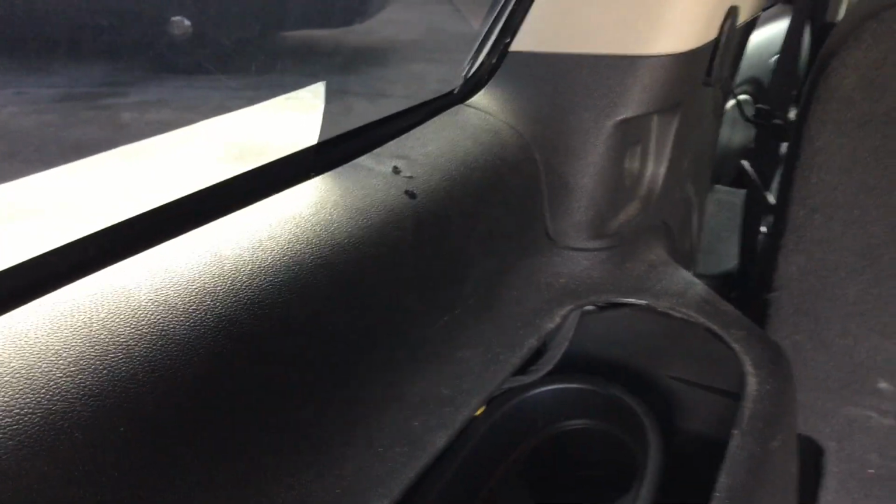Cargo area looks good. This one has carpet inside. It's got nice seats. There's a couple of screw holes on some panels because of emergency lights that were removed. So you'll see a couple of screw holes here and there. The headliner looks good. This one has dual AC. Unknown if the AC was working or not.